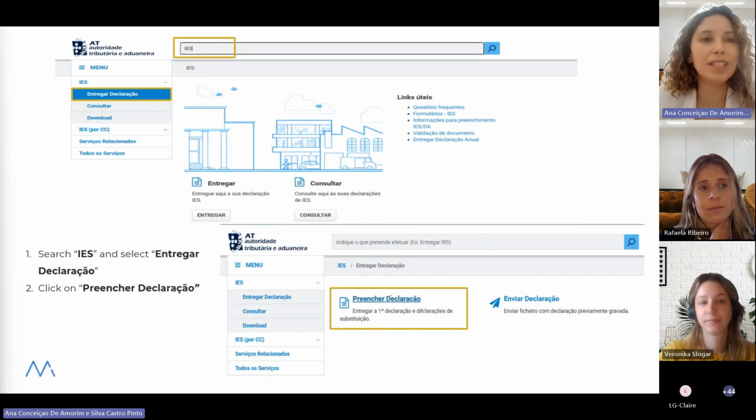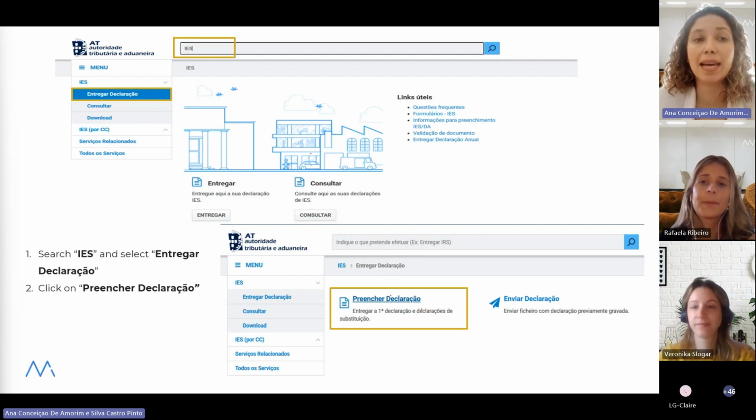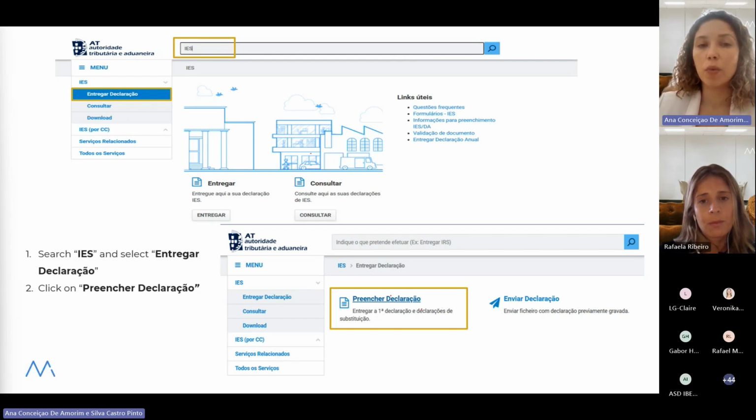So again, as I told you, the purpose is to be very practical because I know that most of the companies that follow the calendar year will need to submit next month the annual VAT return. So you would first log in to the tax authority's website. And then as you can see in the slide, you will go to the search tab and type IES. And then it will automatically open the option Preencher a Declaração, which means to fulfill the declaration.